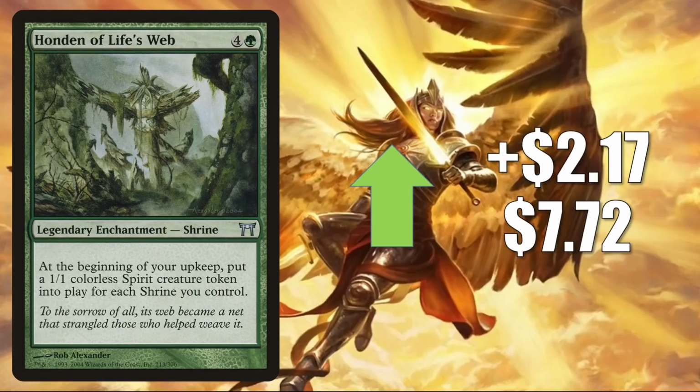Honden of Life's Web, this is the one from Champions of Kamigawa. It goes up $2.17 this week to $7.72. Seeing more Commander play in Go Shintai of Life's Origin. Also, I see this in the Sisei Weatherlight Captain Shrine builds too, which are pretty popular right now because players are updating them with the new shrines from Kamigawa Neon Dynasty. To a lesser degree, I've seen this in some other Commander decks too. Kyodai, Soul of Kamigawa, and Tatsunari.